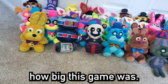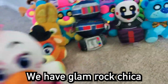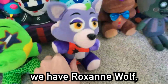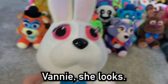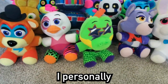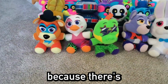For how big this game was, I really hope they remake these plushies in a nicer way. So we have Glamrock Freddy, Glamrock Chica, Montgomery Gator, Roxanne Wolf, and Vanny. This looks nothing like Vanny in game. Really disappointed with the Vanny plush. The rest of them, not too bad. I personally really like the Chica. She looks great.